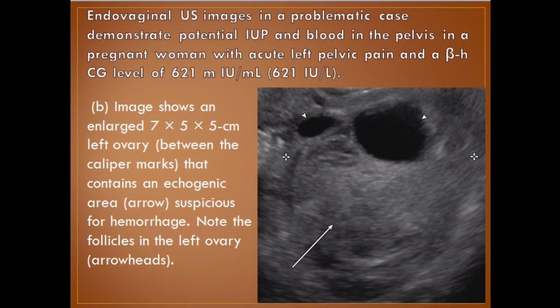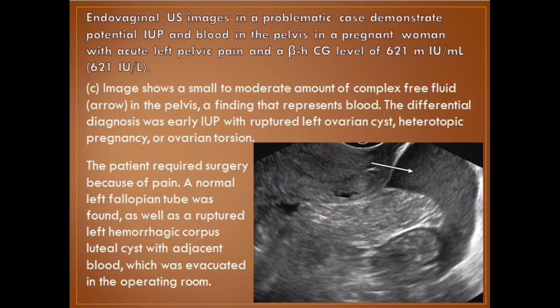B. Image shows an enlarged 7x5x5 cm left ovary, between the caliper marks, that contains an echogenic area, arrow, suspicious for hemorrhage. Note the follicles in the left ovary, arrowheads. C. Image shows a small to moderate amount of complex free fluid, arrow, in the pelvis, a finding that represents blood. The differential diagnosis was early intrauterine pregnancy with ruptured left ovarian cyst, heterotopic pregnancy, or ovarian torsion.